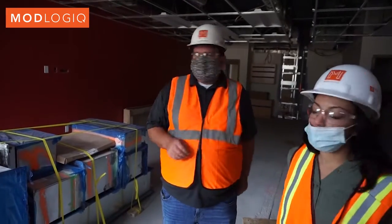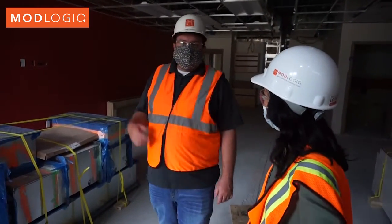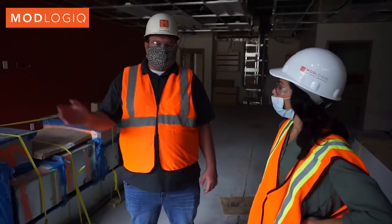So is the countertop always installed on site? No, not always. It's only installed if it crosses the main line.